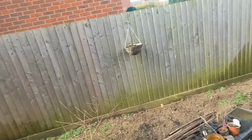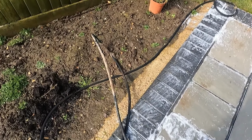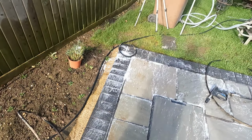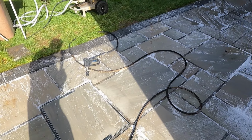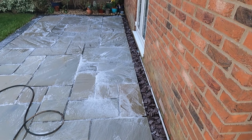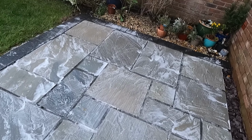The hardest part is because there's all this mud here, and you can see on my hose. Look at all this mud. I'm set up over here, and I've got to get out without running mud all back down here. That's going to be the hard bit. But I'll get set up, get rinsed now.